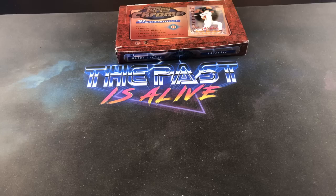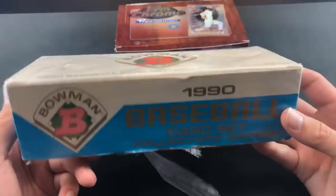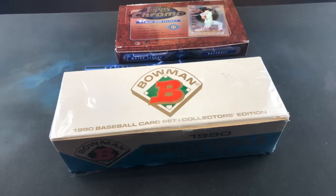They're definitely up there. But next week, we are ripping 1990 Bowman Tiffany. I don't think there's anybody on YouTube ripping one of these boxes or sets. So we'll get a first glance at these. Frank Thomas rookie card, Larry Walker, Sosa, Juan Gonzalez. There's plenty in there to see, plenty of Hall of Famers. So I hope you will join me next week for that. And hopefully I'll have a video for you guys later on in the week.